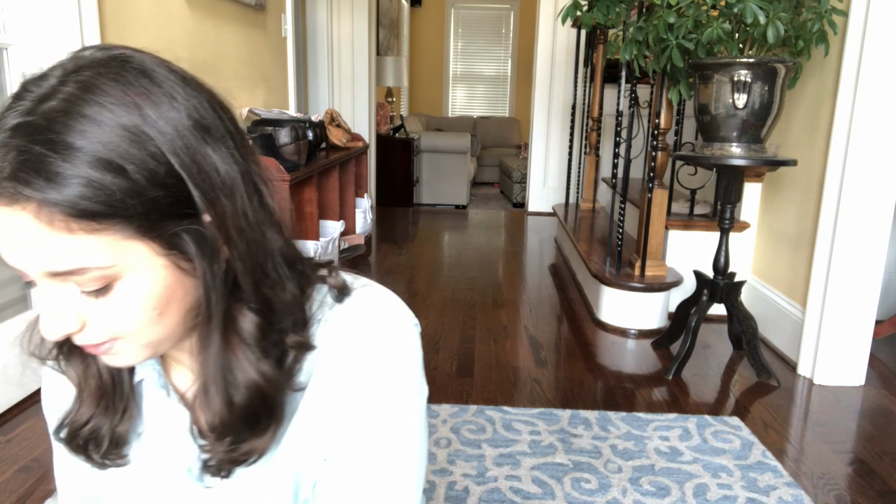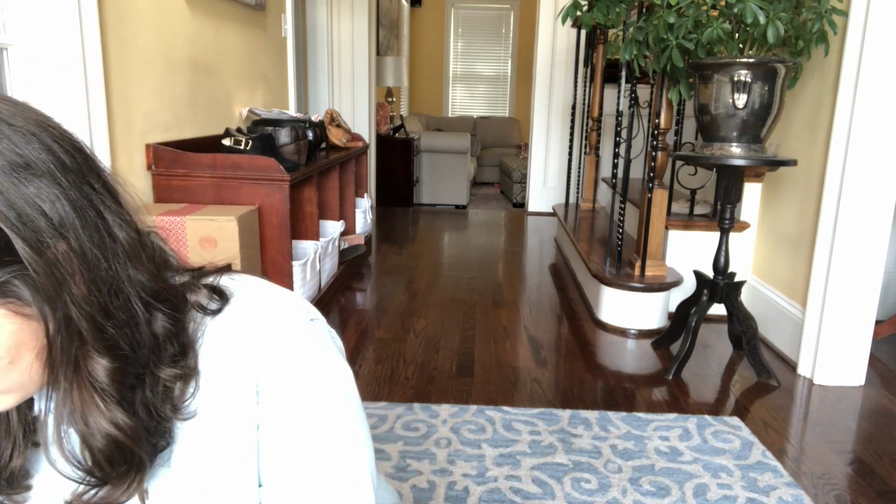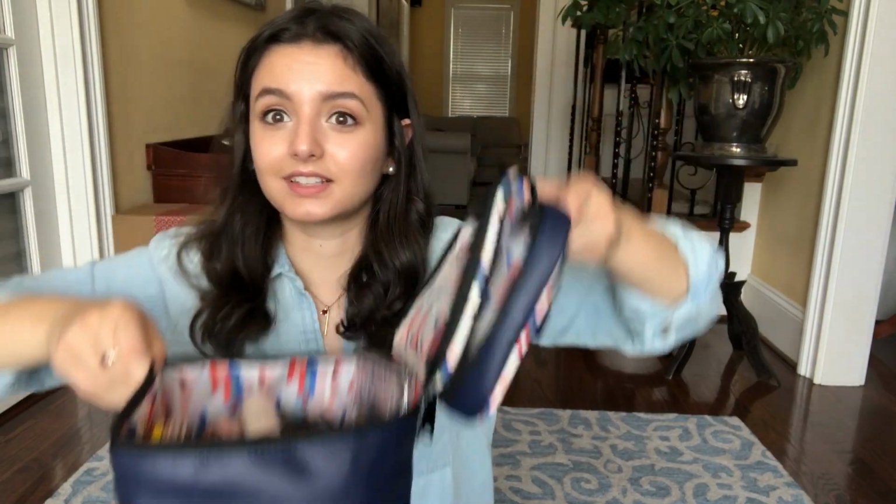All right. So that is my fully packed makeup bag. As you can see, I actually still have a lot of room in here. There's still a ton of space. This is a great bag. I'm obsessed. But the nice thing is too, it's quite malleable. So when I put it into my suitcase, it'll squish down a little bit if I have extra space.